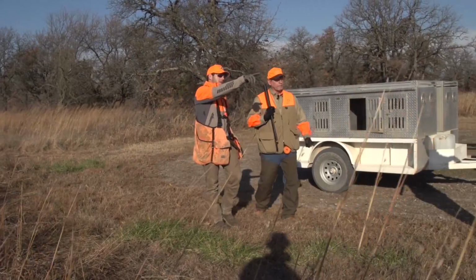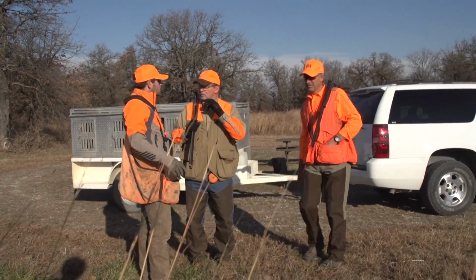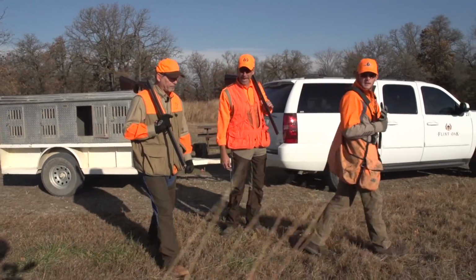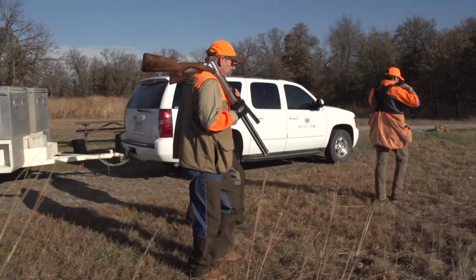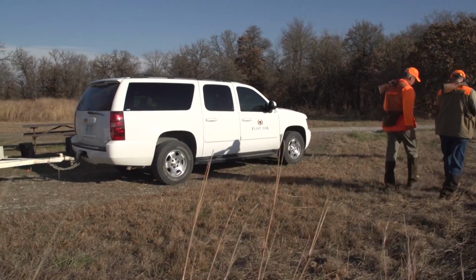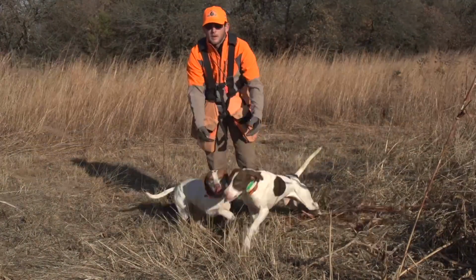Our upland program consists of traditional mixed bag field hunts where a guide will take up to 3 hunters and his team of dogs for morning or afternoon hunts. We also offer super quail hunts, which are quail-only hunts on the 5,500 acres of managed wildlife habitat.